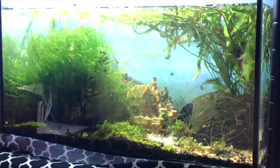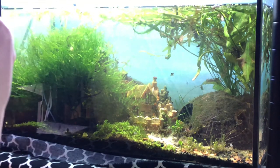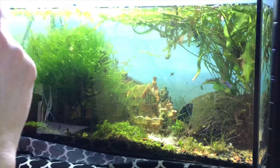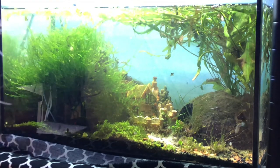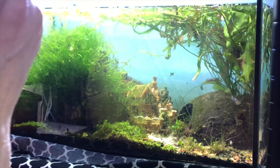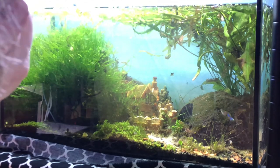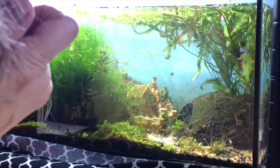So what I'm going to do today, this is a 10-gallon tank, and I am going to clean it out. And I'm going to show you before and after pictures. But I came home with three. One of the Endlers passed away, and I've been trying to find an Endler that is of the blue Japan variety because I want to start a colony. I can't stop watching this little guy moving nonstop. I feel very bad, and I'm thinking I want to at least get a trio.